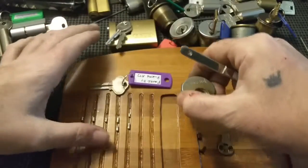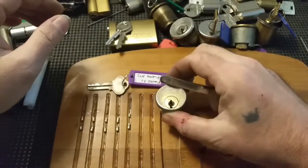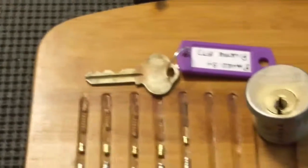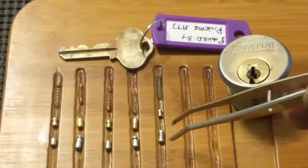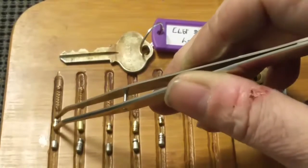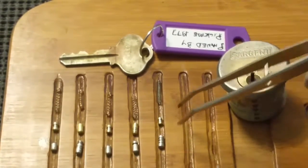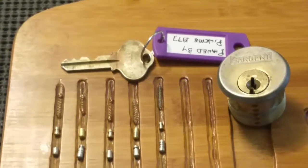Here is this beautiful Sargent. I'll stick it back in there. This beautiful Sargent from PickMe 1977. Most of the pins are serrated or have a serration in it somewhere. This one is a spool, standard, spool, serrated, and another spool. And again, PickMe 1977. I greatly appreciate the locks.